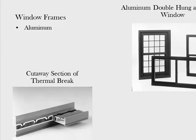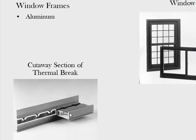Let's see, just more terminology. There's a picture of the thermal break, which is what they use in metal windows, that piece of rubber right there. And that stops the cold or the hot from conducting all the way through. So if this was the outside over here and it was really cold, this piece of rubber would stop the cold, and then this on the inside would stay relatively room temperature.